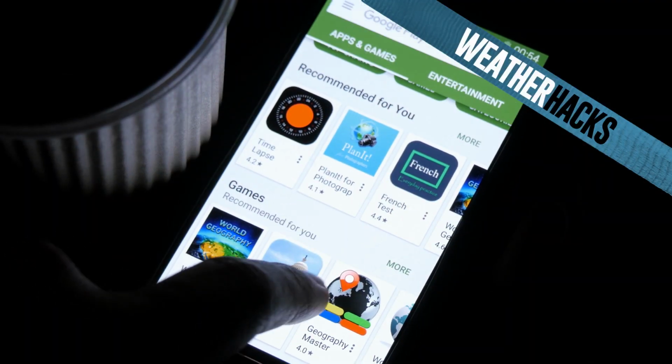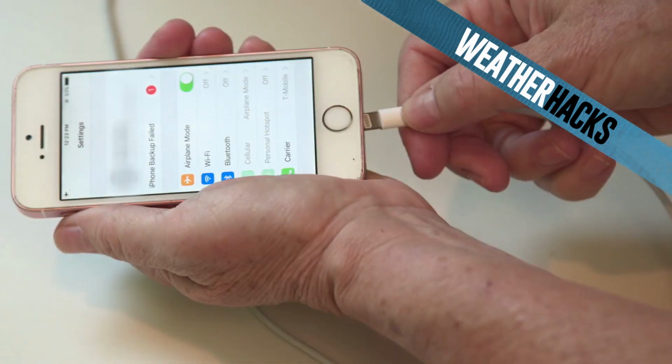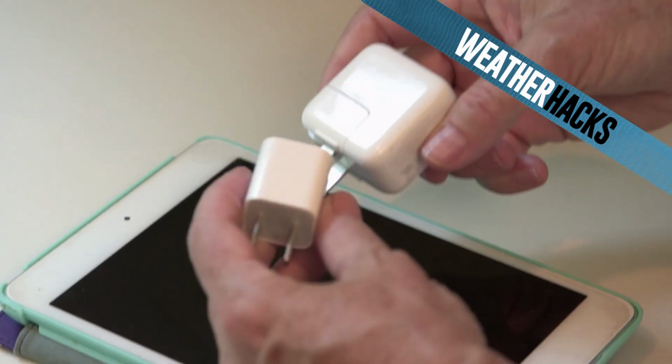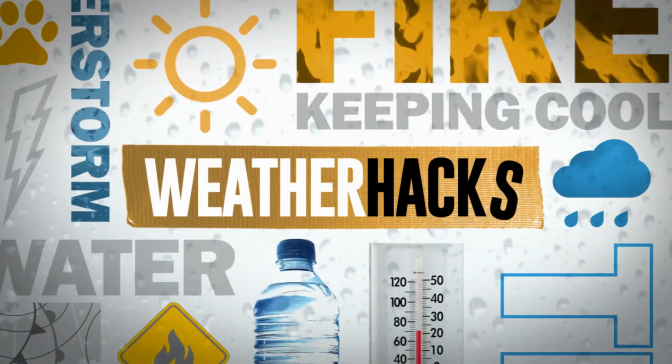Android users, you need a charge and you need it fast? Turn off all unnecessary apps before you start charging. If you're an iPhone user, put your phone in airplane mode first, then plug it in. If you've got an iPad, use its charging block for emergencies. It's a 12-watt charger, whereas your iPhone block is only 5 watts. Either of these hacks will save a third of the charging time.